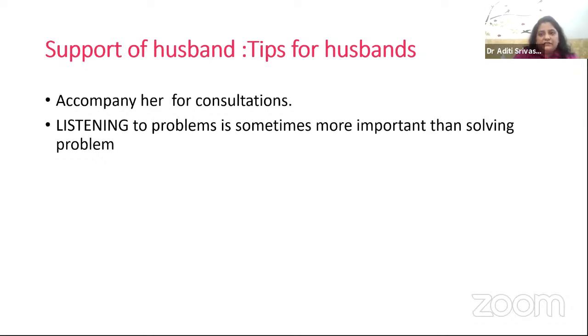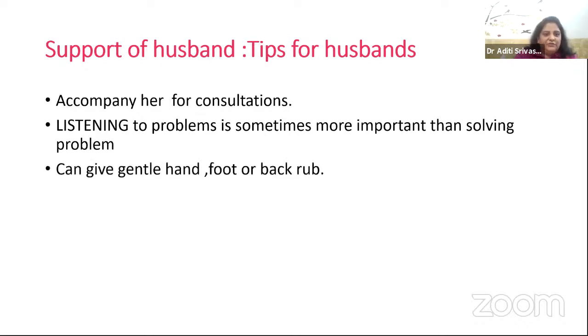So if they are sharing their concerns, probably they are not really asking for some kind of help. They have already found the solution. So listening is very, very important, especially for husbands.